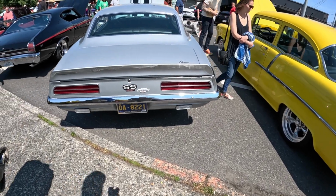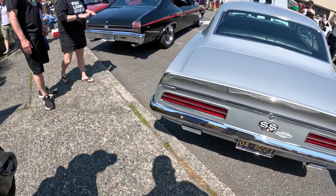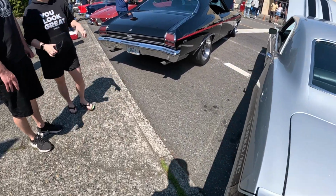If I had my choice of YENKOs, I'd almost go with one of those Stingers. The Corvairs. Yeah, that would be a cool one.